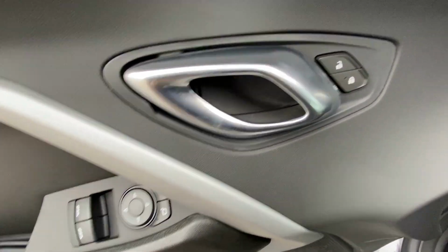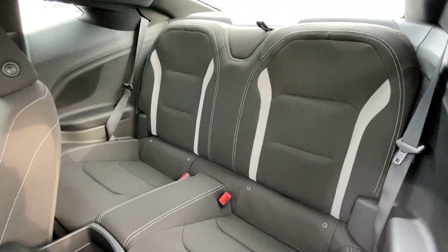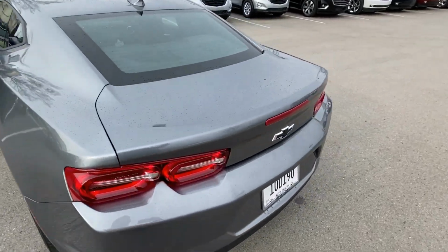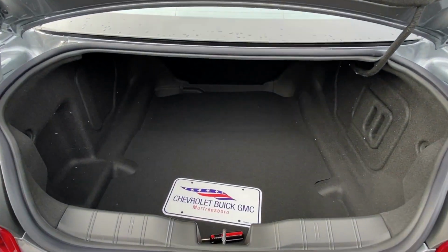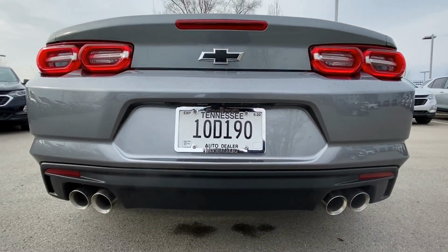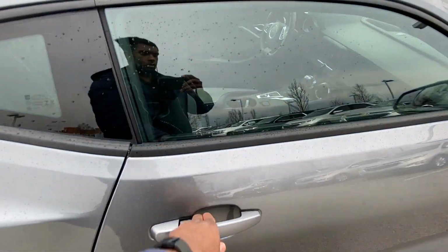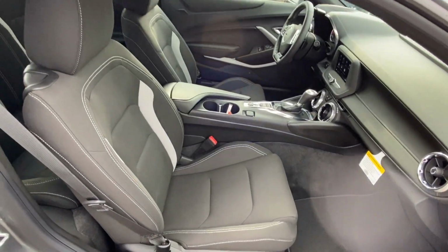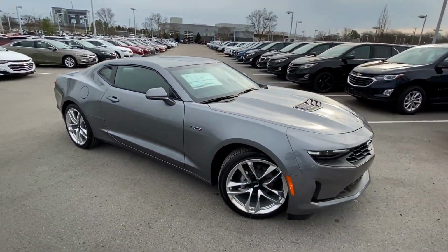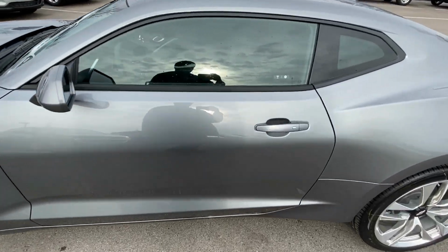got your power windows, power mirrors, power door locks. There's your trunk space there. A little close up on that exhaust. There's your passenger seat. Got passive keyless entry.